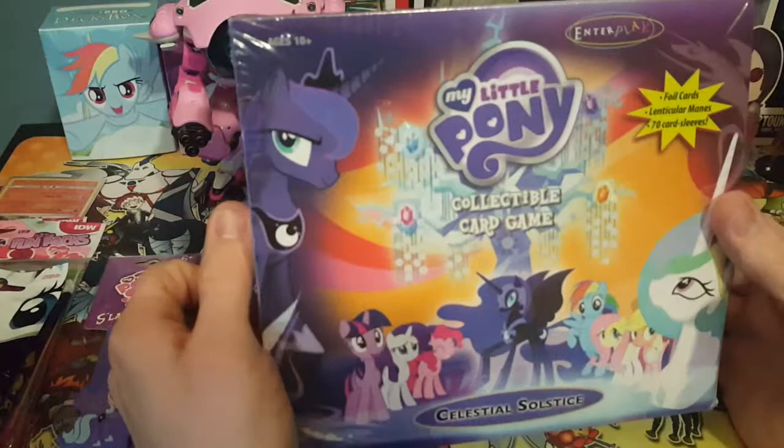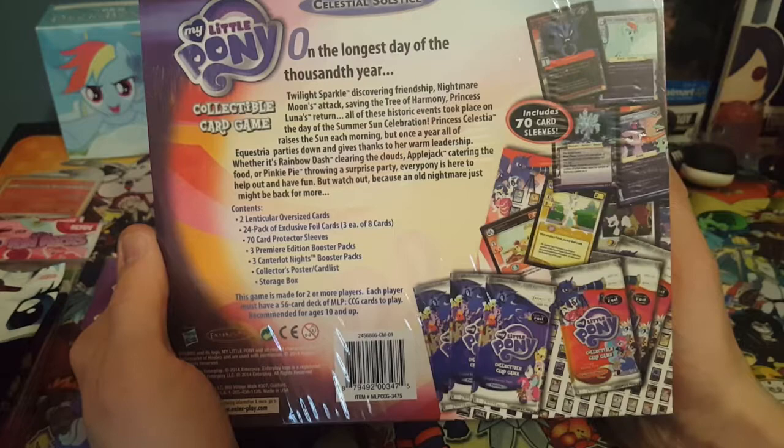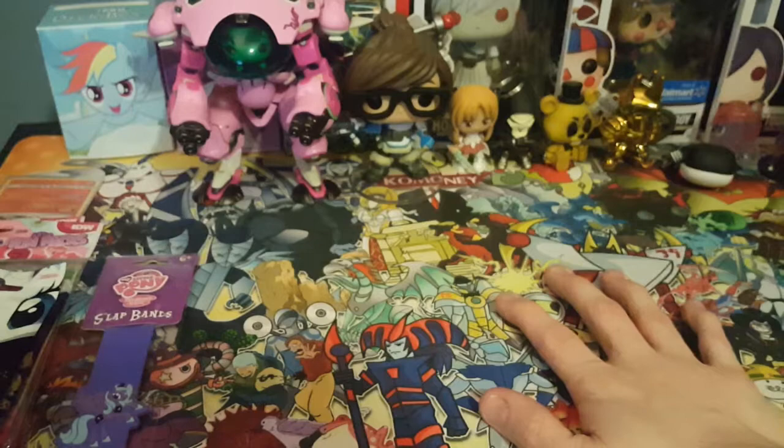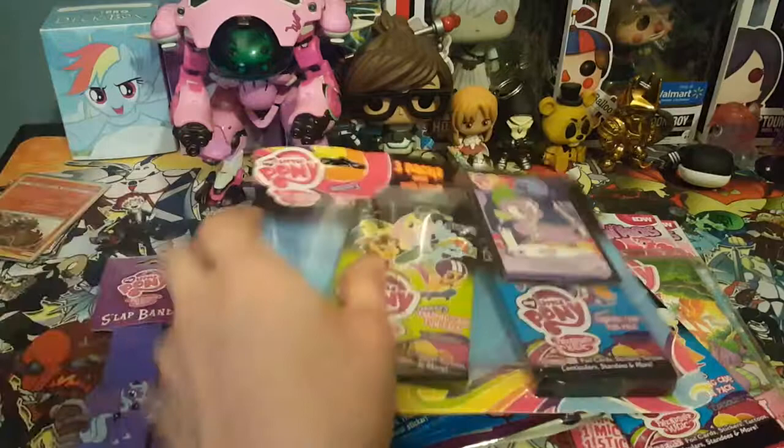And this is a mystery trainer box. Holy crap. This deserves a video on its own. Wow. Okay, so we basically got a Pokemon, a My Little Pony Elite Trainer box. So I'm going to do that in its own video. But we will open the rest of this stuff. I might actually do a couple of these things in their own video like this. But the rest of this stuff, we're going to go ahead and open up.